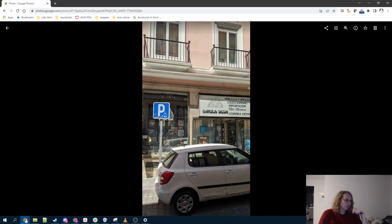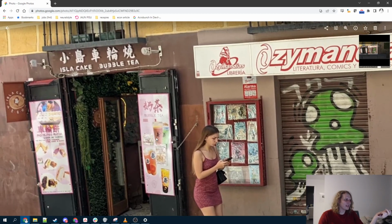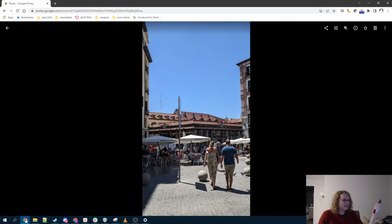But it looked cool. I think I took a picture of this like 3 times because A, I just wanted to remember it so I could come back when it was open and check out these nerdy comics and stuff. And B, because I thought this graffiti was really cute. And I also noticed there's a bubble tea place here too. But we got bubble tea later. Another really lovely old door. This was near where the restaurant was.